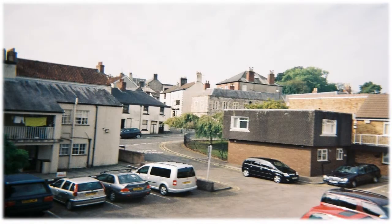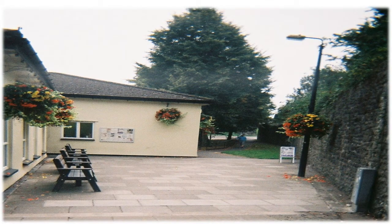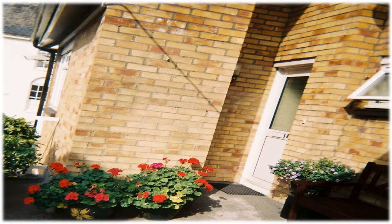The other pictures are places in Chepstow. There's a very nice picture of our chip shop. There's a very nice picture of the church. There's also a very nice picture of where I live, which was built in about 1959. It's three stories and I live on the bottom floor. We also have a nice square at the back, which we're currently developing.